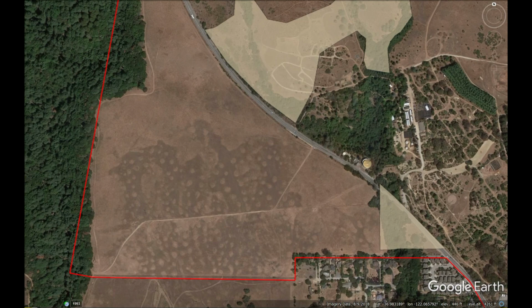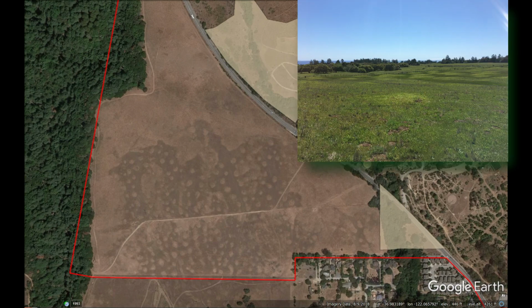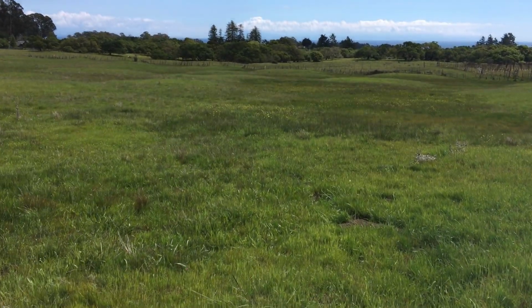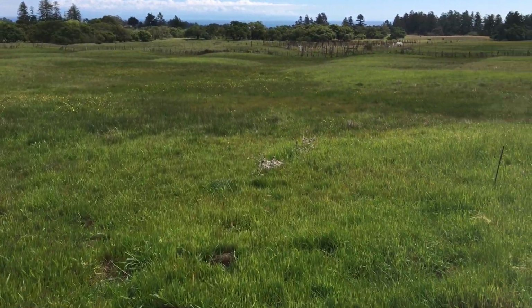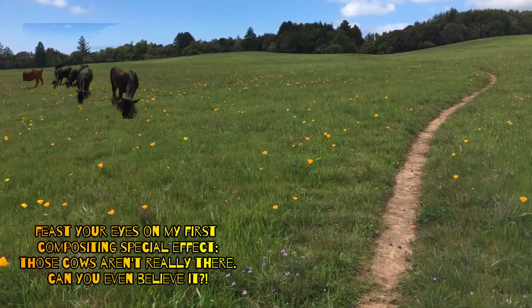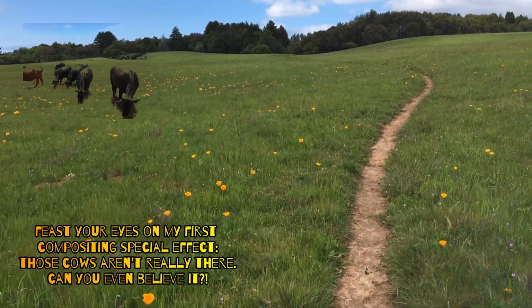You can see the pimply Mima mounds in the aerial photo here. Nearly 40 hypotheses later, scientists haven't definitively figured out how they are formed. With winter rains, the low-lying areas between the mounds become seasonal wetlands, and in springtime, life springs forth. Let's take a little walk through the Mima mounds and the meadow. Cows graze here and a few other South Campus grasslands seasonally, keeping trails open through the California poppies.